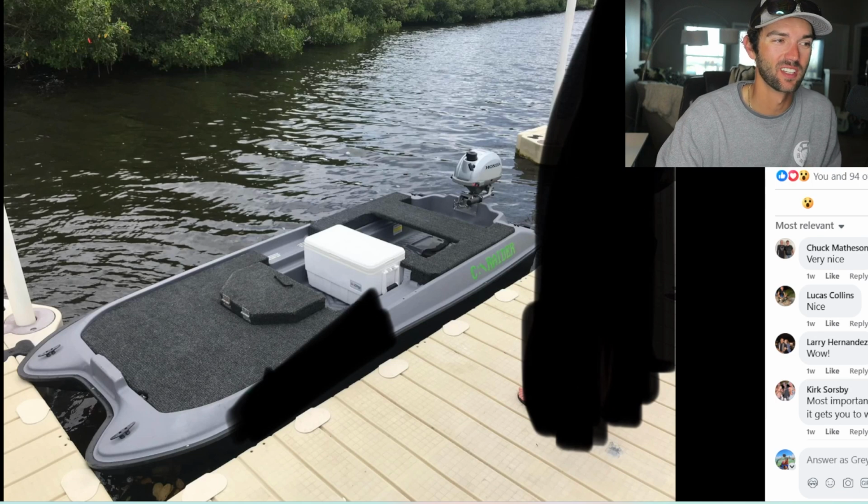These are super, super cool. Makes me want to start over. I kind of want another Pond Prowler and just start over. Mike sent in maybe one of the coolest Pond Prowler builds I have ever seen.